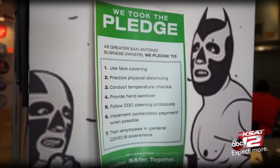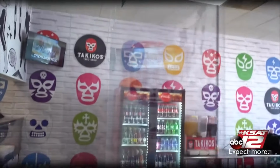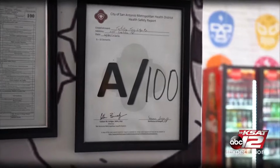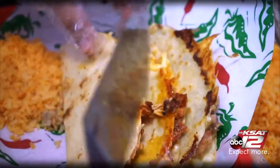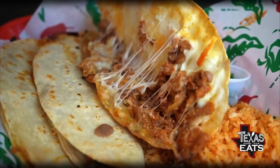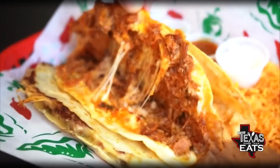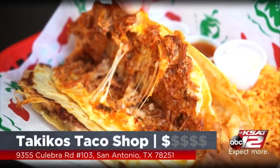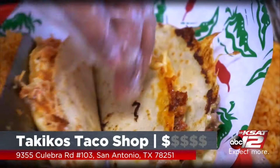This family-owned business is doing everything to keep their customers safe, including keeping the restaurant pristine with a 100 health score. So you guys gotta come check them out. Taquicos, they've been in San Antonio for 3 years, just killing it, making delicious food. Their quesadillas on the menu are absolutely incredible. There are so many different options to choose from, and you know you gotta try them with a little bit of sour cream on each one of them. And I highly recommend the shredded beef and the poblano peppers with a little bit of that sour cream on there. Can't go wrong.